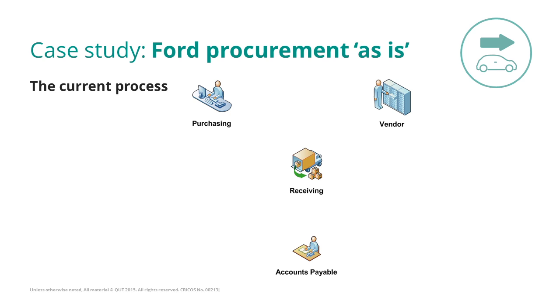Let's have a look first at how the procurement process was working at Ford at the time. When someone needed to purchase something, they would phone the purchasing department. They would specify what they needed, and the purchasing department would enter that data into a computer, and a purchase order would be produced. That purchase order would be sent to the vendor, and a copy of it would be sent to the accounts payable department.